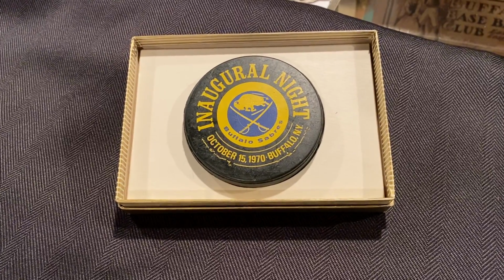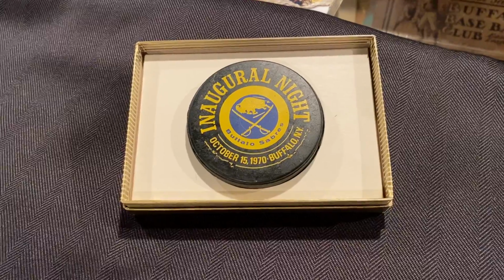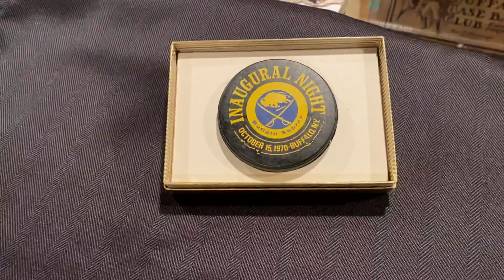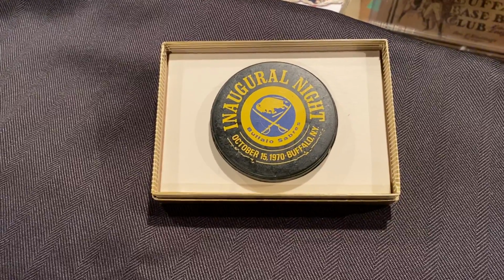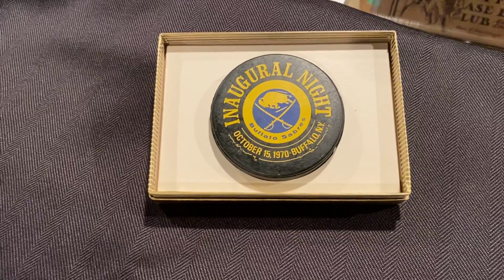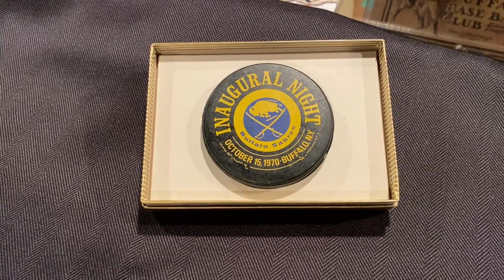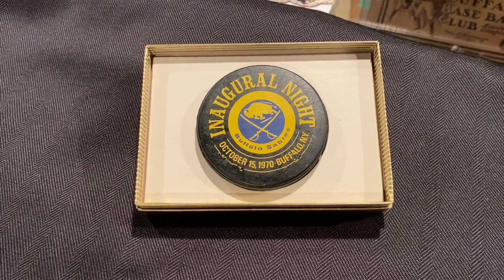We had a request from one of our members. He wants to know what are the three, or I should say, what are the most valuable Sabres items to collect? And so we're going to talk about the three of those items tonight.